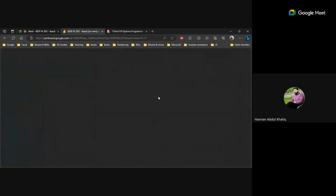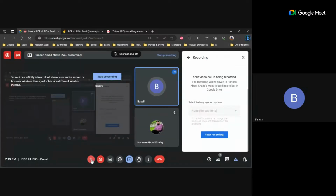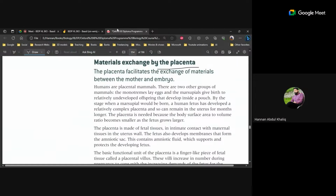Can you name the materials that would be exchanged through the placenta? It would be oxygen and carbon dioxide and water and any type of food. The nutrients would be given to the baby, and they would travel through the placenta to the umbilical cord. Other products would be any types of fluid or any types of food that the mother digests. It would travel to the placenta and be given to the baby.